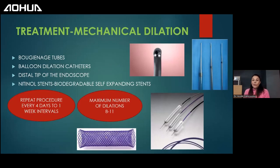And let's go to the favorite part, which is the treatment. We can use the boogies. I've never used the boogies. Balloon dilation catheters, the distal tip of the endoscope, especially when it started forming, or in your repetition sessions after the first dilation with balloons, you can use the tip of your scope. And of course, nitinol stents, biodegradable self-expanding stents.